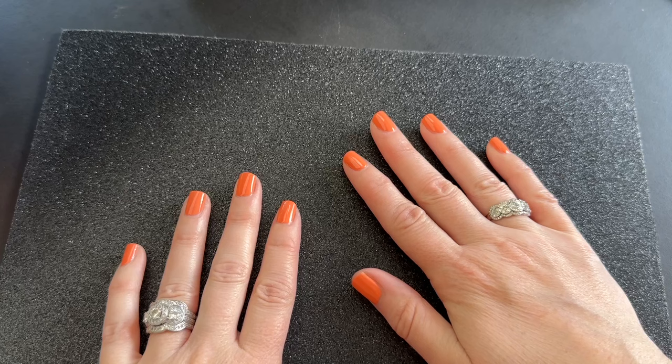Let's see, are there brands or formulas that last longer? I can't speak to that on the nails because everyone's nail chemistry is going to react differently to nail polish.